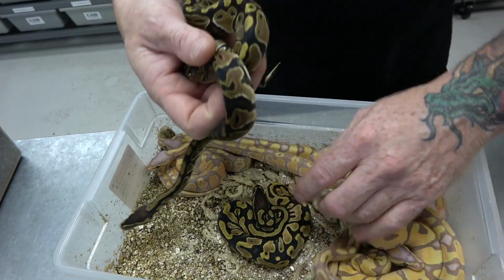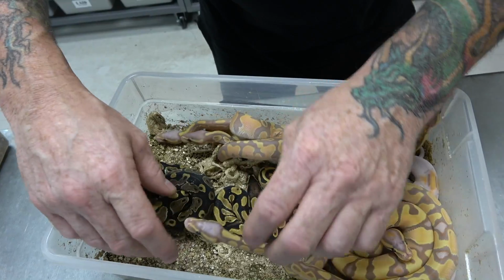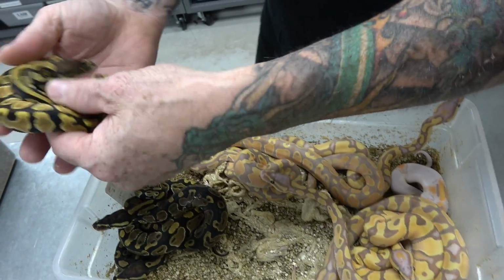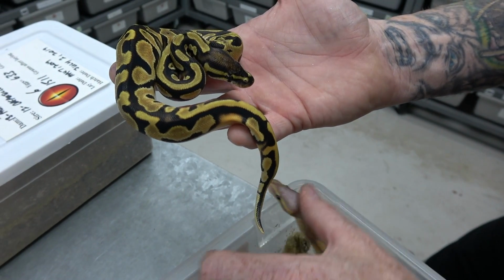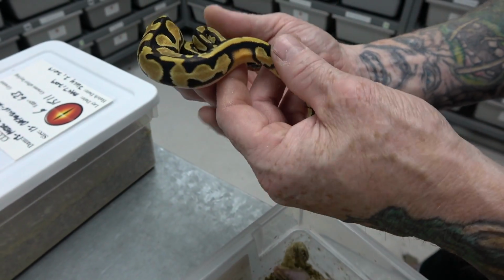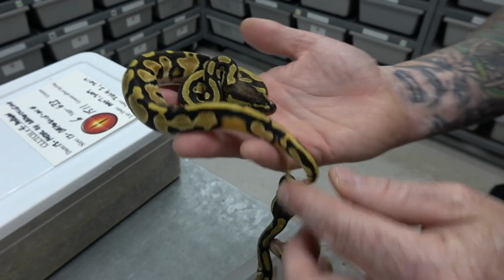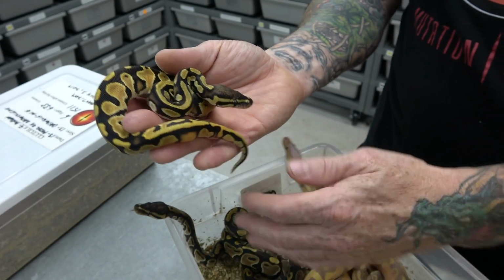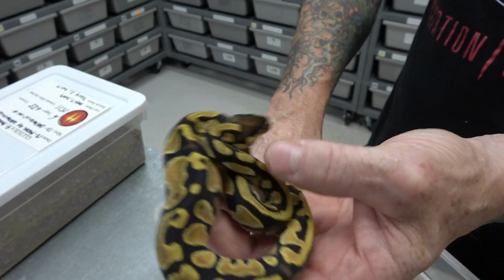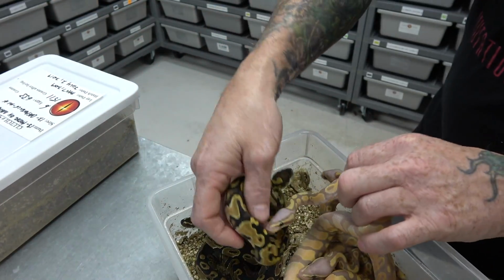These guys are really moving around. We'll go to this one right here. This here is an Orange Dream Yellow Belly, 66% het pied. But looking at the ringer and just the pattern, I would say that this would prove out to be 100%. So it's a nice holdback female. Orange Dream Yellow Bellies, 100% het pied, even though technically it's 66, but I'm pretty sure she'll prove out.